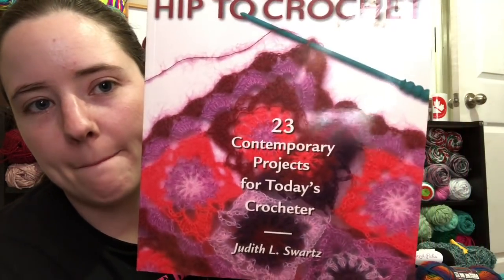This is stuff that she had in her stash that she didn't think she was going to use, so she wanted to pass it on to me, which I appreciate. And then she also sent three books. This one is called Hip to Crochet, 23 Contemporary Projects for Today's Crocheter by Judith L. Schwartz. So there it is. I haven't even really flipped through these. I browsed them, but I haven't actually sat down and looked at them.